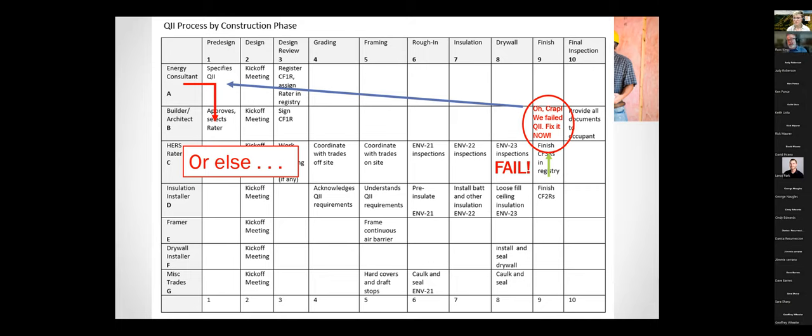So it's in the energy consultant's best interest to make sure that doesn't happen by ensuring that the flow of communication continues, okay?